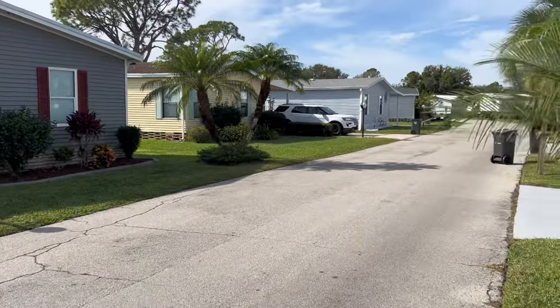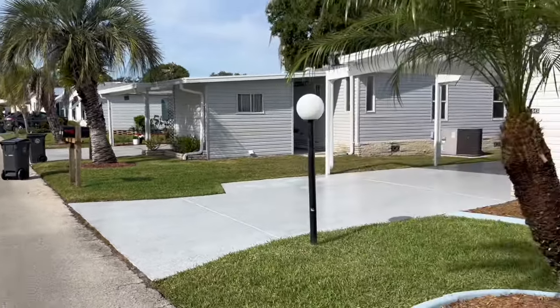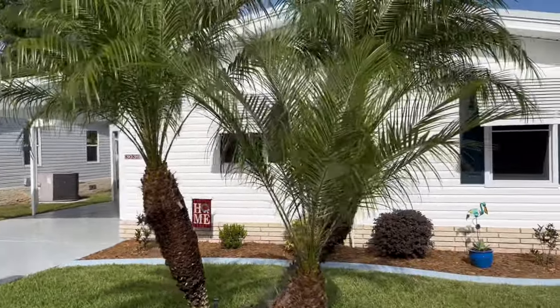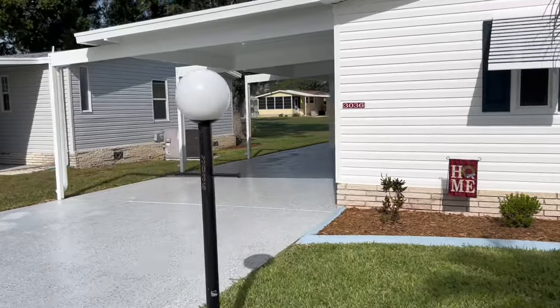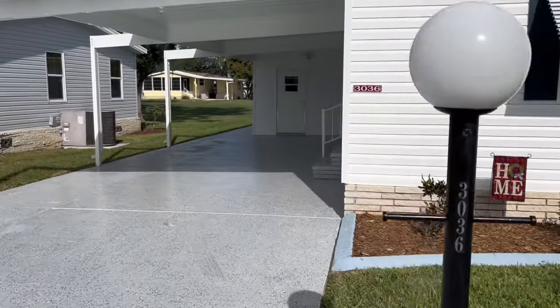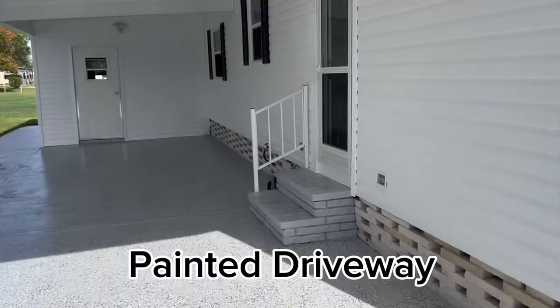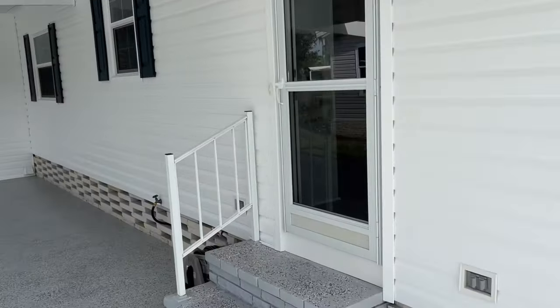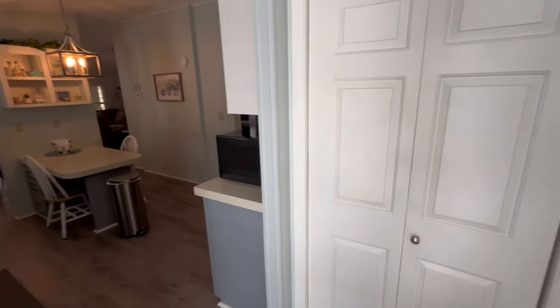This is the neighborhood. It's garbage day, so I have to excuse the garbage cans. Let's take a look inside. Okay, we're inside.